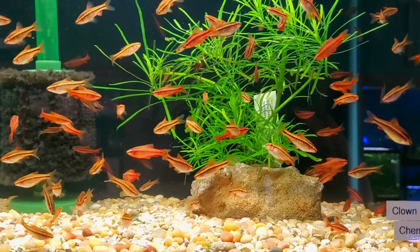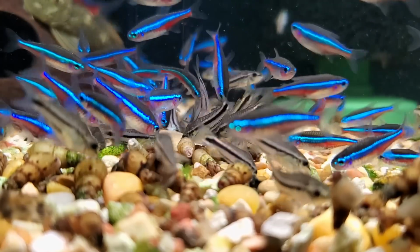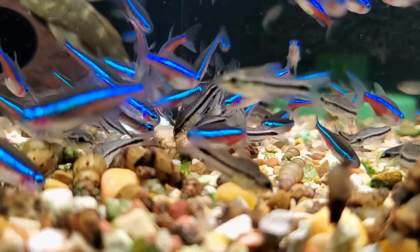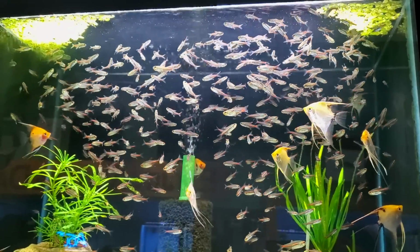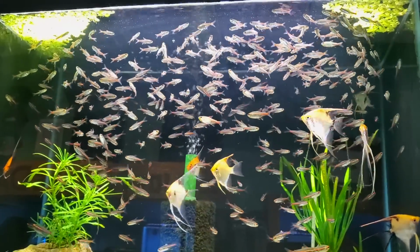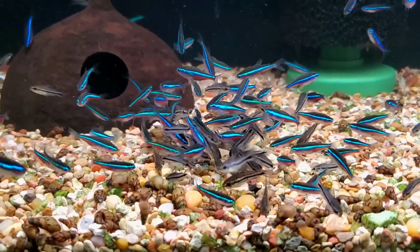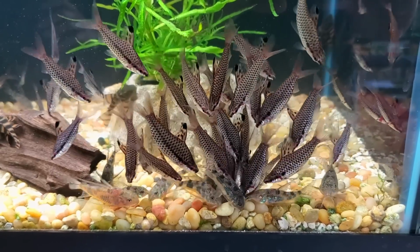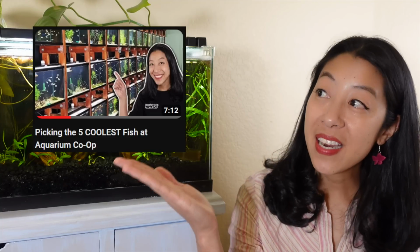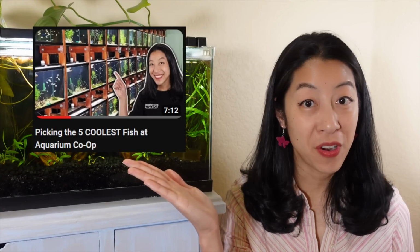I would say they mostly focus on small to medium-sized community fish that are also plant friendly. So I saw things like more popular species like glow light tetras or green neon tetras, as well as some rare species I'd never seen in person before, which was amazing. So if you want to see what my top 5 picks at the store were, I made a video on the Aquarium Co-op channel over here.